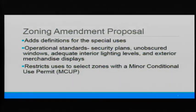This time, staff is recommending that the process be handled at a minor conditional use permit level. The City Council did provide some direction to look at that option versus a conditional use permit. At this time, we felt that the minor conditional use permit can be conditioned. It does require a public hearing from the zoning administrator, and we can mitigate any potential issues of concern on a case-by-case basis through the MCUP.